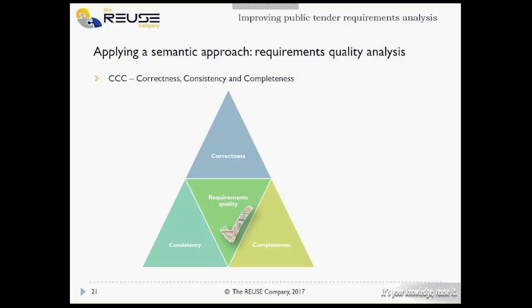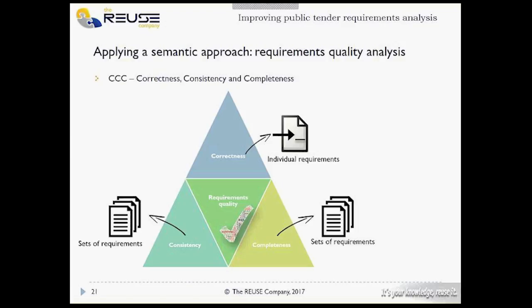But briefly speaking, our approach for requirements quality is to address quality using three main dimensions. First is correctness, to analyze the quality of individual requirements, while we also address consistency and completeness just to analyze quality for sets of requirements. It could be a complete or a full document, or it could even be a set of different documents.